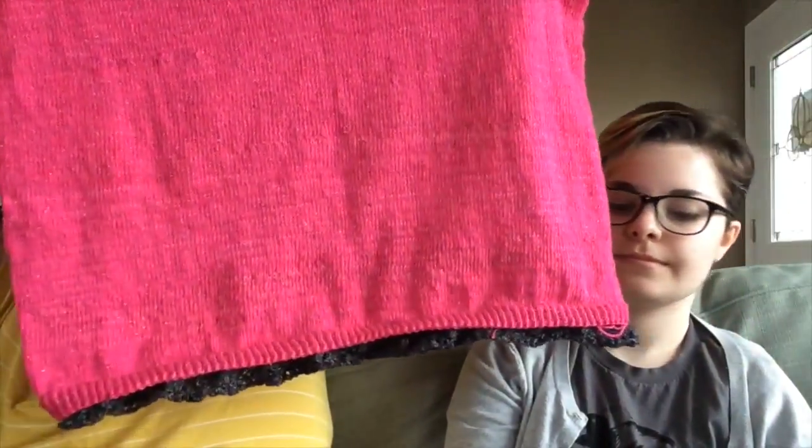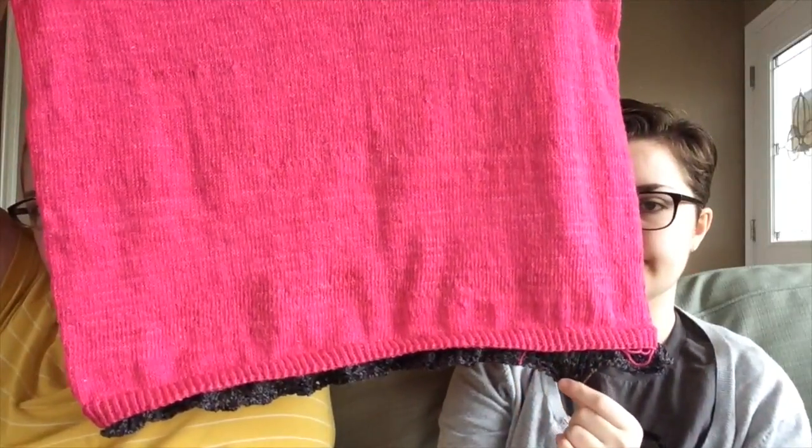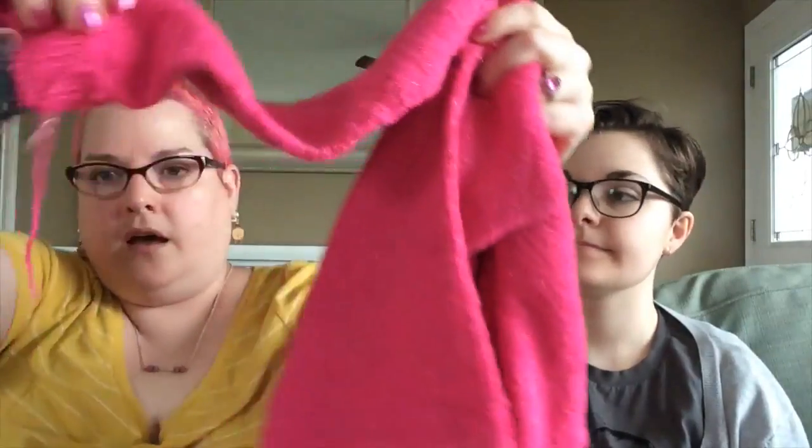So there is the body, which I frogged the ribbing and made about 3 inches longer, and then redid the ribbing, and I've done the body lace detail. And I have done one of the sleeves' lace detail. This will show better once I block it, which I obviously haven't done yet. It's just got a nice lace pattern there. And on the other sleeve, I have picked up and started on the lace, and I just need to finish it. And I will be done.